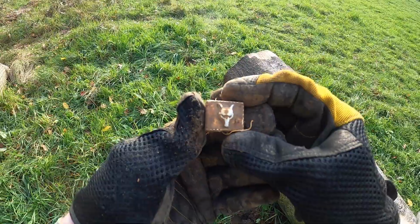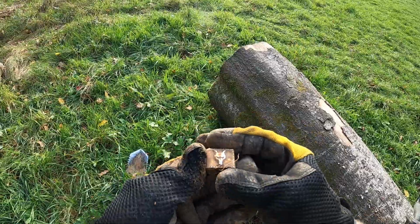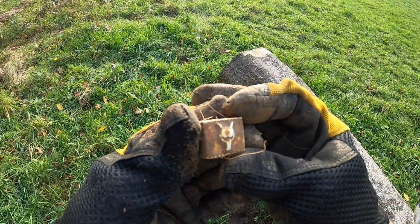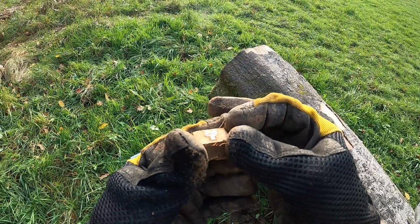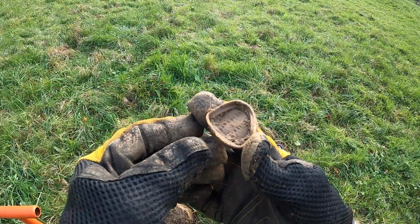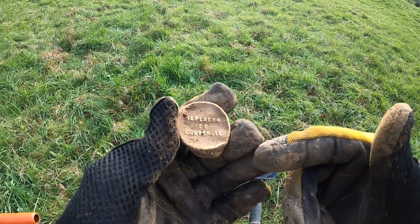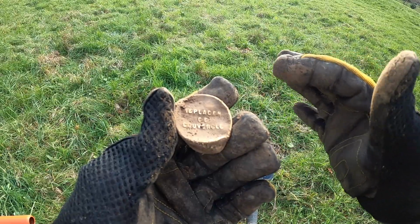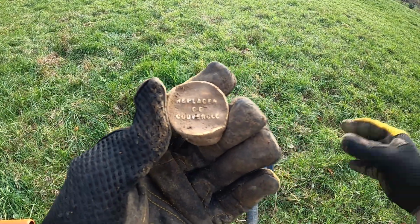Moving on. Well, that's kind of cool. Don't know exactly what it is. But it has like a wolf's face on it. To clean that up. Don't think it's silver. Yeah, but cool though. Moving on. I know it's just some kind of bottle cap or cap of some kind. I don't think it's a normal bottle because it has on this replacer couvercle. Yeah. Kind of cool. Moving on.